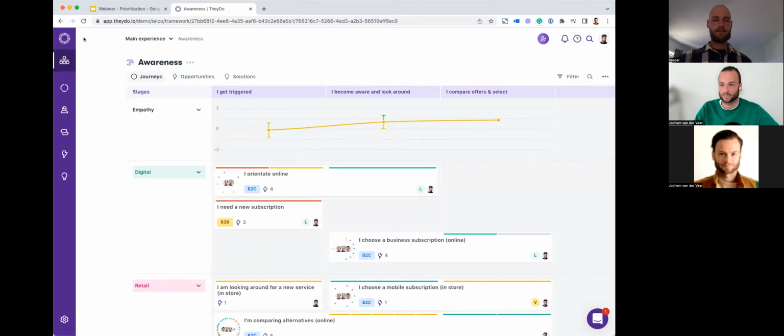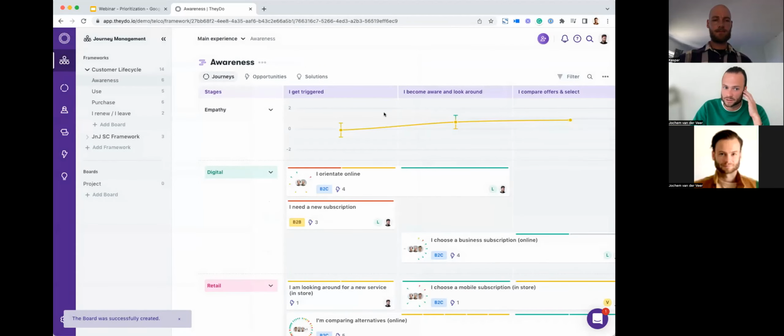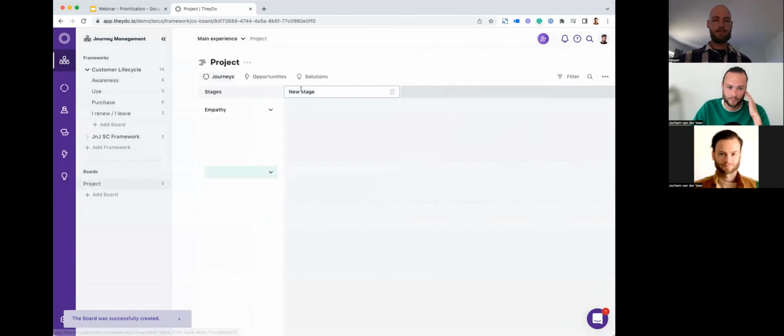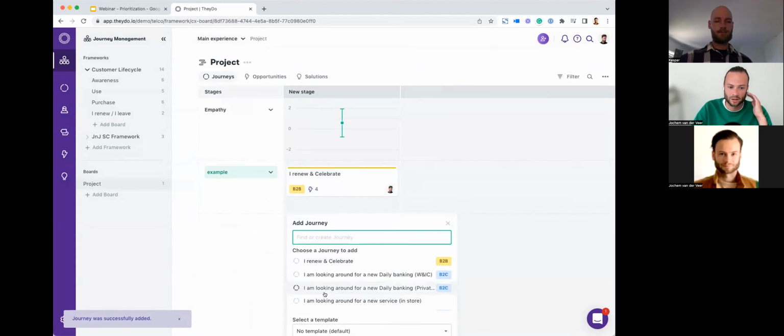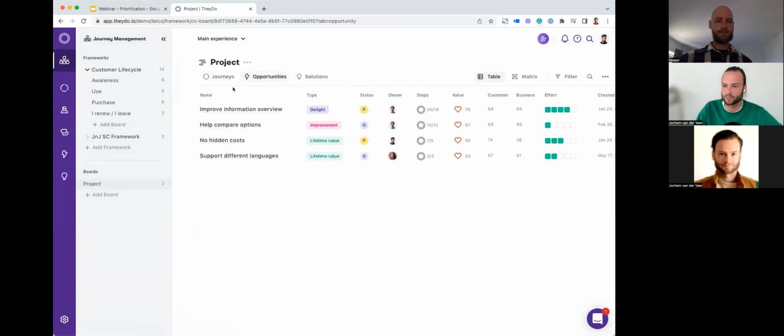But what is also useful is just create a simple project board where you have set up a specific set of criteria for journeys to compare. And then you can just add, for example, a few journeys that you think are part of this customer experience that you actually want to look at the opportunities for. So I'm now adding a bunch of journeys that you think are relevant to solving a particular problem. And then again, there's 5 opportunities. So let's see, we're going to pull them in.